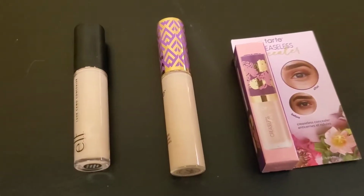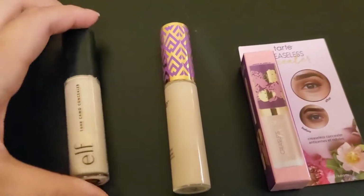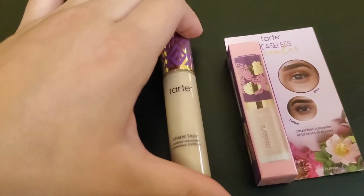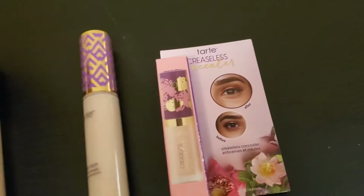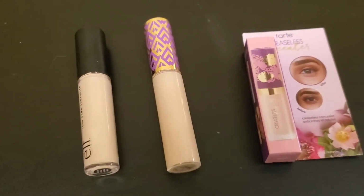This category is concealers, and I have 3 of them. This one right here is the e.l.f. Camo Concealer. This one right here is Tarte. This one's the Shape Tape one. And then right here, this is the Tarte Creaseless Concealer. And that is it for this category.